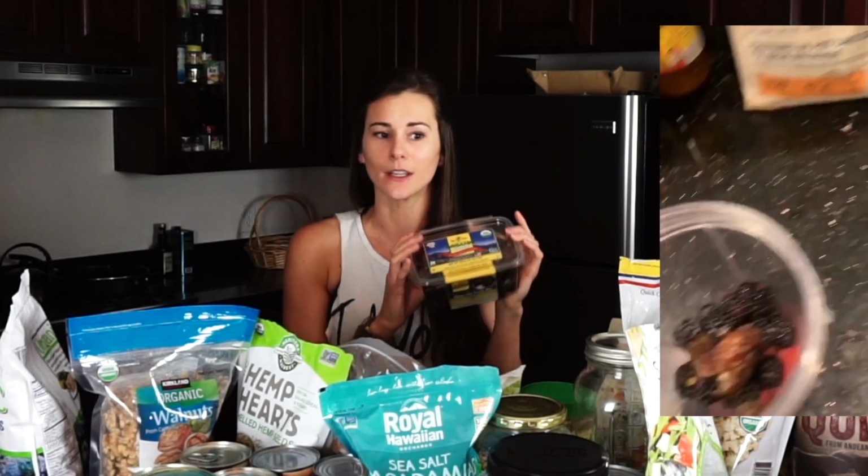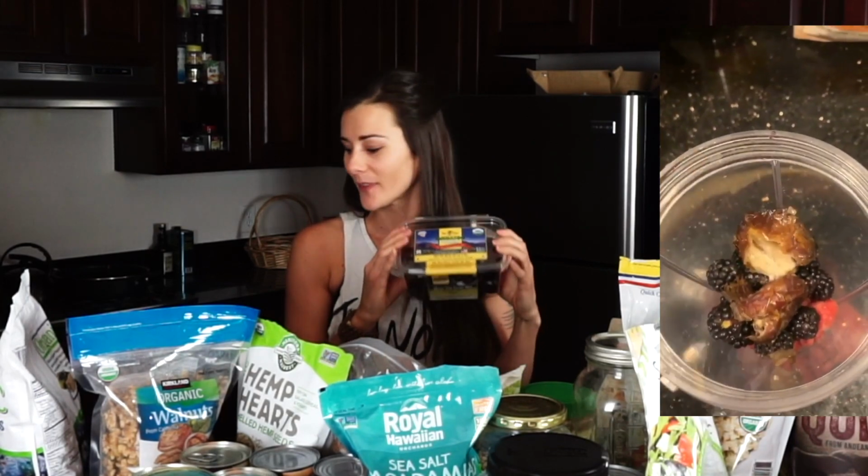Dates are also a huge staple in my diet. They go really good in the smoothie. They're high in fiber, and they're like nature's candy. I don't know if you've ever had a bite of a date, but they're so sweet. So instead of using maple syrup in baked goods and sauces, I'll just add a couple of dates in there and it sweetens it up really, really well.